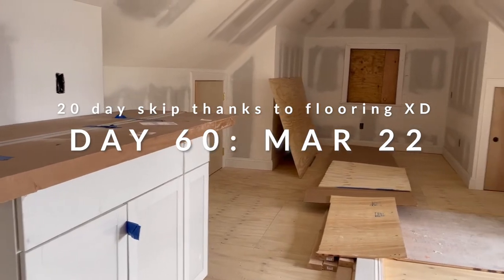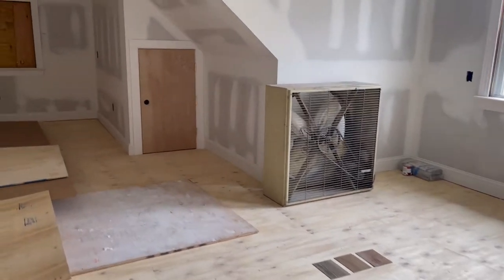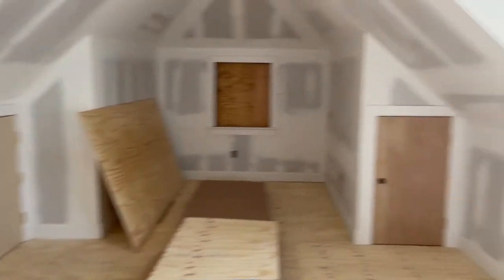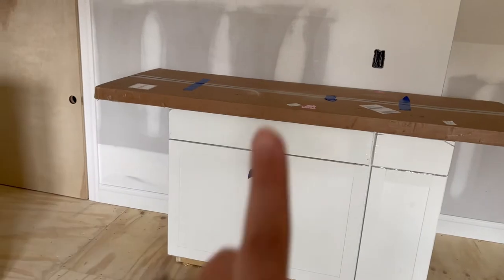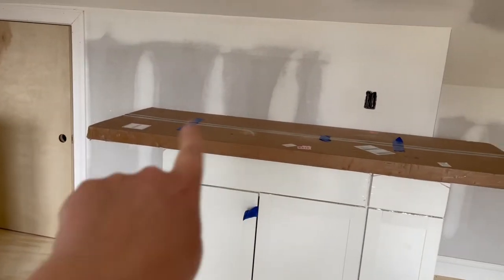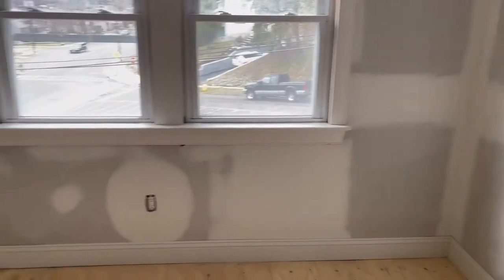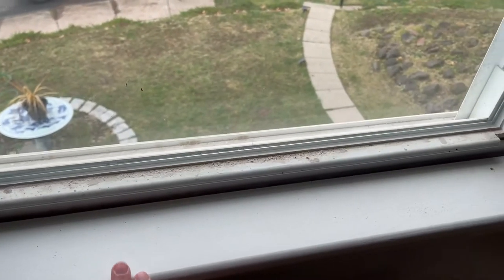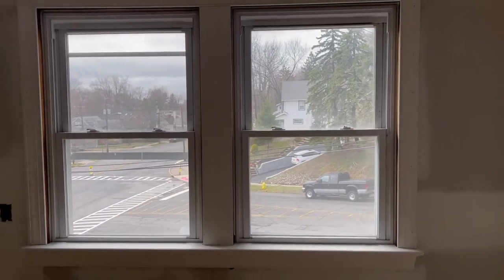Hi friends, just wanted to give you a quick update. So this is where we're currently at. As you can see, they've done the trim around the edges, put the doors in. My cabinet's here. We're waiting on the sink to arrive. And then they're gonna cut a hole in this countertop and fix the sides to fit. Gave me a shelf for the windows as requested, which is nice.